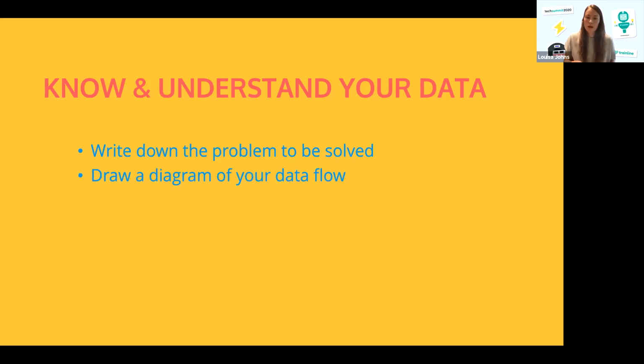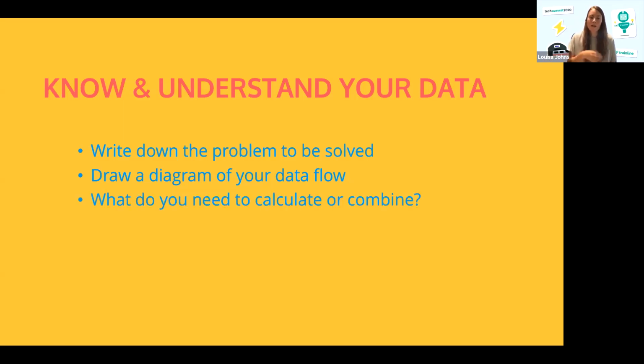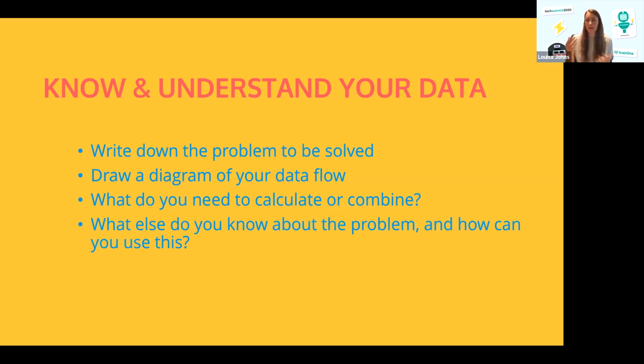And draw a diagram of the data flow as well, so you know the different stages and what the data will look like in each step. Then you can work out what you need to calculate, what you need to combine, and where there might be extra information you can put in. So things about ticket prices, connections, rail cards, that kind of comes into the data flow at different times.